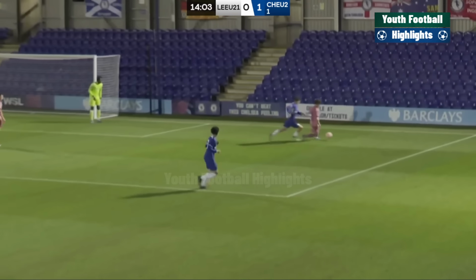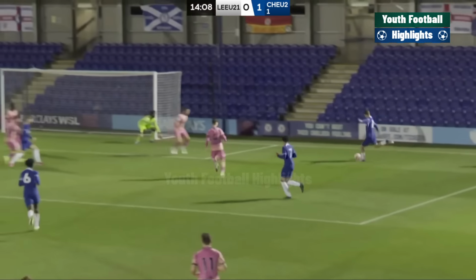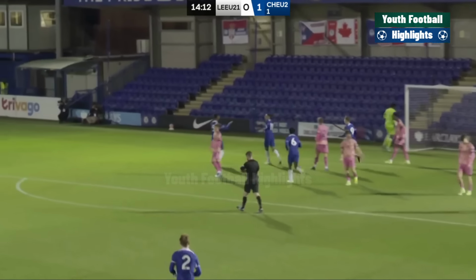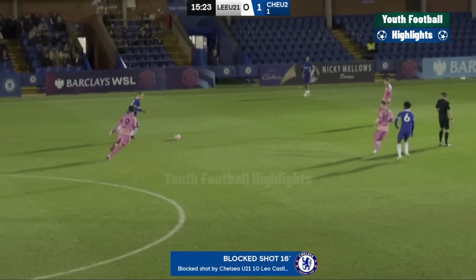Look at this from Castledine. You heard the cry, no foul. He didn't foul, he won it back brilliantly. And then he saw his mate was perfectly placed, and that's a nice first time finish from Silcott Dubry. Chelsea ahead in no time.